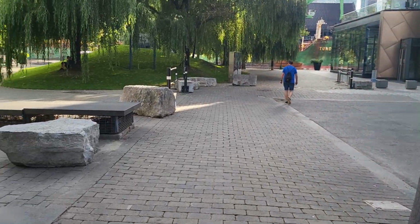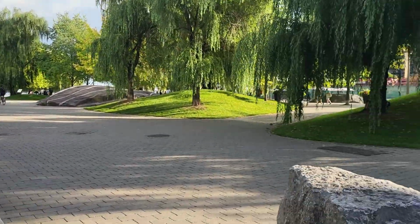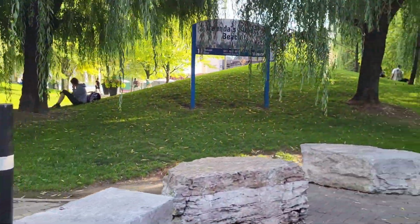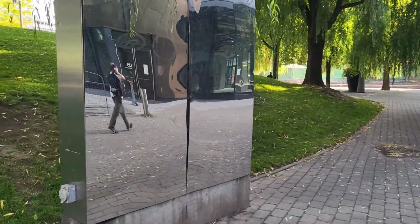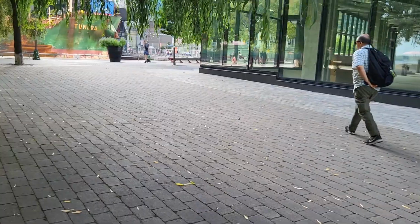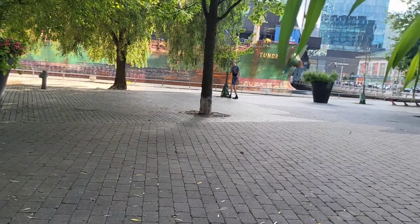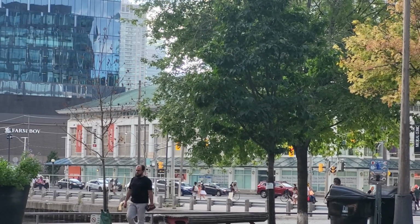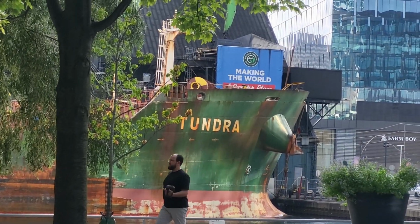And here we are at Sugar Beach, Canada Sugar Beach. I like it here because today it's after 6 o'clock and it's not very busy. Although it is rather warm, the sun started to come out because it was raining earlier today. So there we have our Farm Boy, just on Queen's Quay. We have the Loblaws, then the Joe Fresh, then the Farm Boy, and that's the Redpath Sugar.